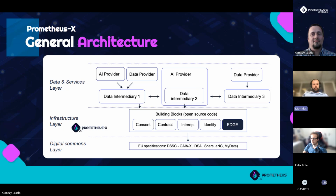All these components are based on different data space specifications. As you probably know, Gaia-X, IDSA, and DSSC are working on glossaries, protocols, trust models, and so on for data spaces. So we take that into compliance, and of course the different EU regulations, GDPR, Data Governance Act, and so on. Prometheus-X offers a series of these open source components that each data space needs, and then the different data spaces can take these components and operate them through providers or directly themselves.